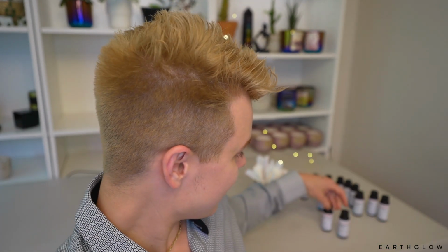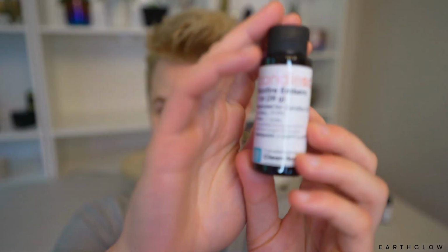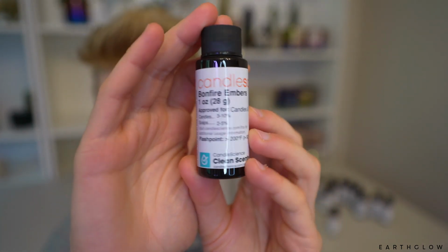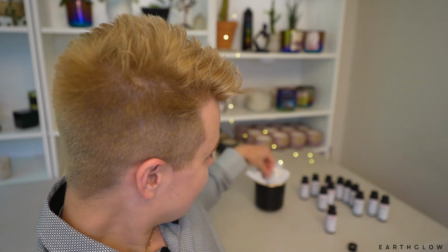Okay, I'm super excited for both of these last oils. We have Evergreen and Apple and Bonfire Embers. Let's check out Bonfire Embers. These are so hard for whatever reason for these fragrance companies to get right, in my opinion. Candlescience, Fireside, we have a complicated relationship. I've been known to use that oil sometimes, but to me it smells more like smoke in your hair after you've been at a campfire than an actual campfire.